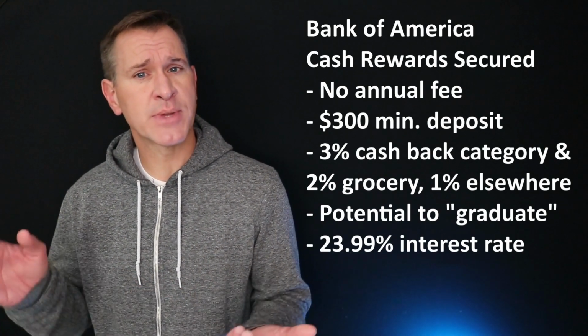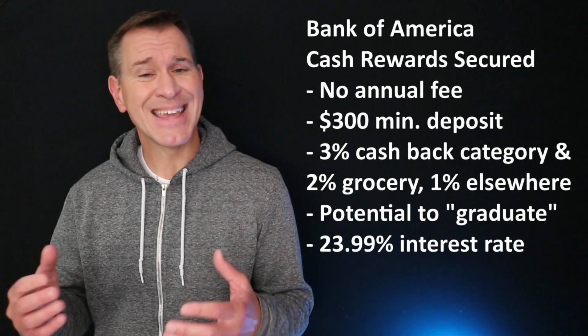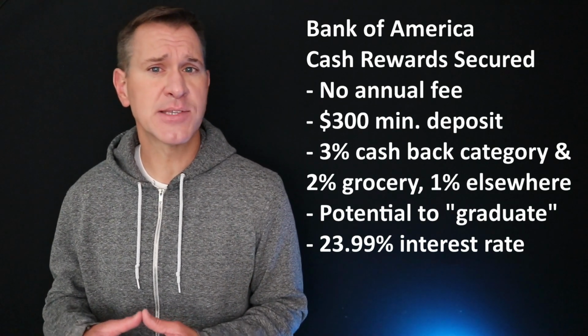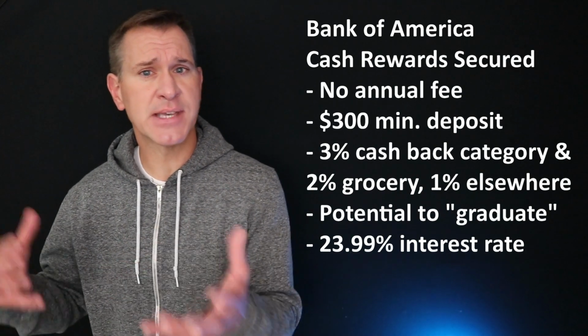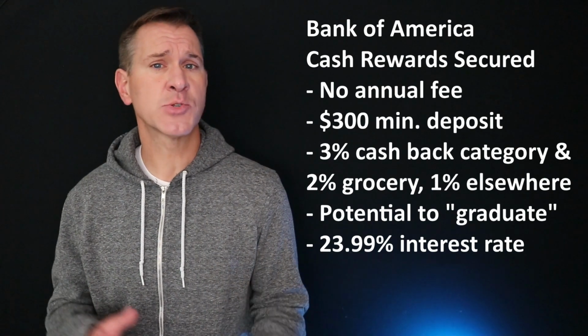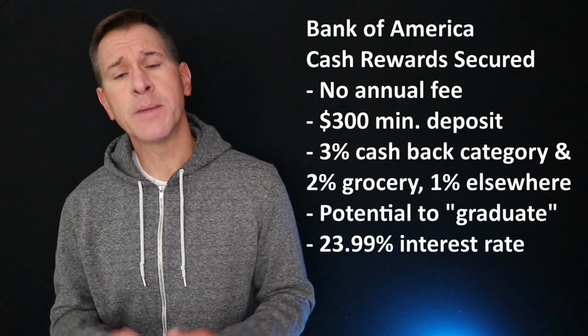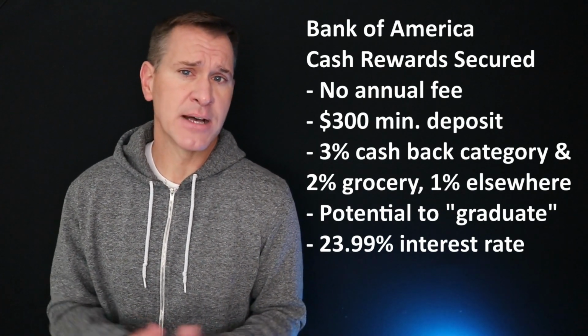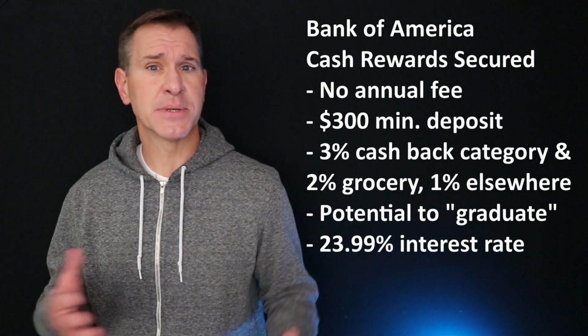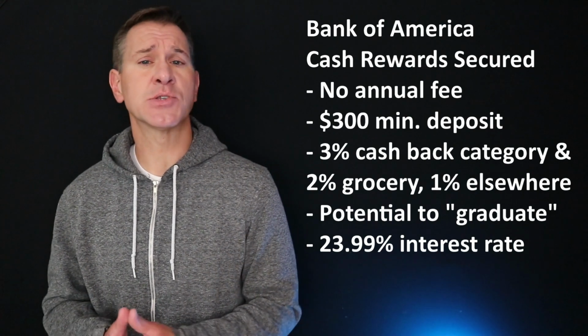It has rewards. You get 3% cash back in a purchasing category of your choice from a list that Bank of America provides. So things like gas, restaurants, travel, etc. You choose where you want to get 3%. You get 2% back on grocery or wholesale club purchases, 1% back everywhere else. 23.99% interest rate, which again, not great, but sort of in line with a lot of these other secured credit cards out there.